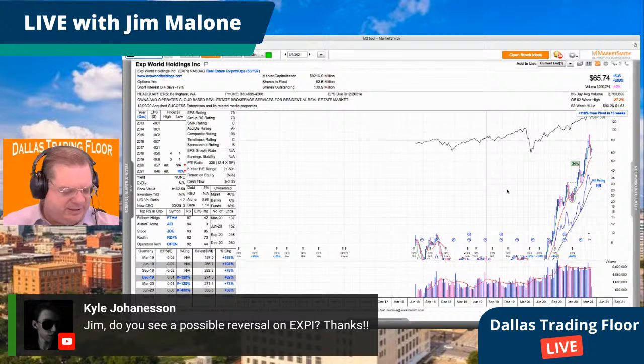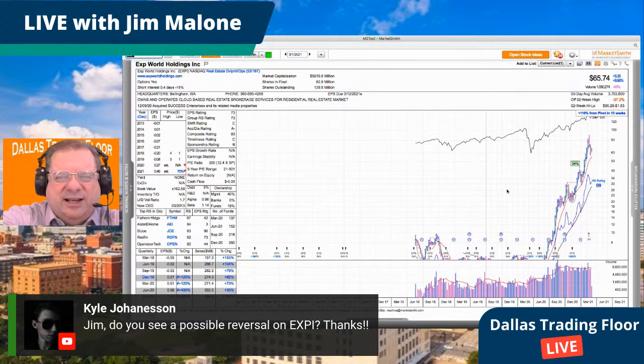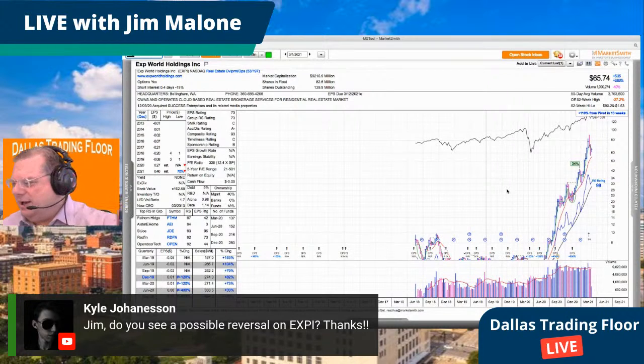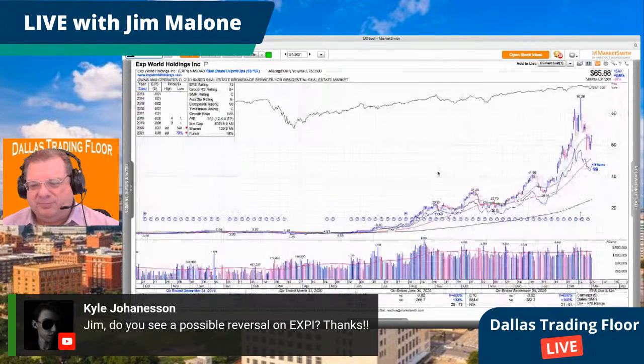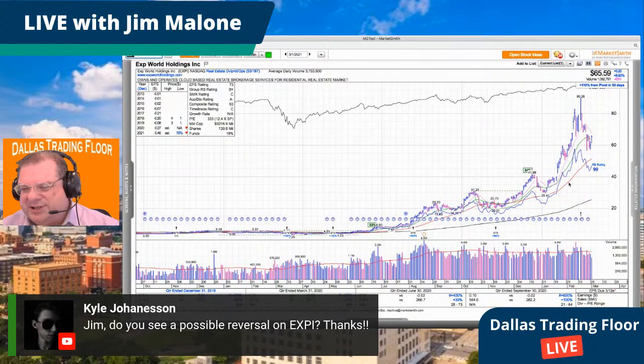So I think it's a little bit dangerous to possibly buy this at this point, because I still think it's a little bit too high. But it's been a great performer, so can't really discount it. Is there a possible reversal? Well, I think it's too early to say. On the daily chart, let's see.